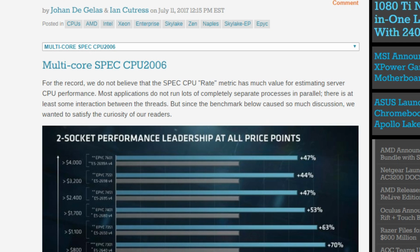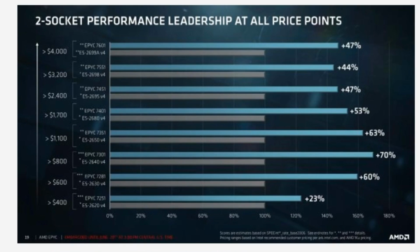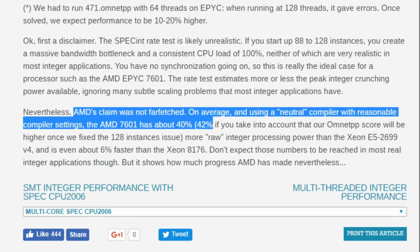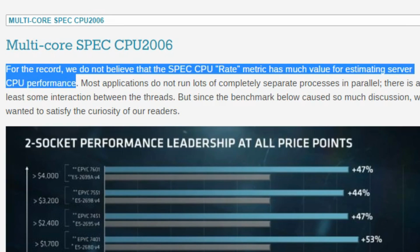But next up was the multi-core, and this was one that AMD had pointed out in previous marketing slides, where they claimed that Epyc had a 47% advantage over Intel's Broadwell in integer performance, and AnandTech discovered that AMD's claim was not far-fetched, with the AMD 7601 being around 40 to 42% ahead of the previous generation Broadwell, and even about 6% faster than the Xeon 8176. They were, however, keen to point out that they do not believe that the SPEC CPU rate metric has much value for estimating server CPU performance.